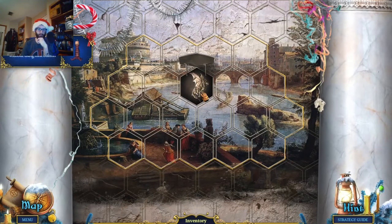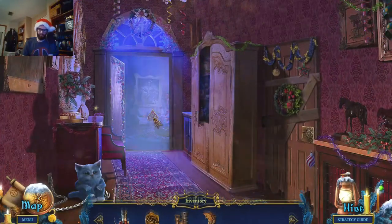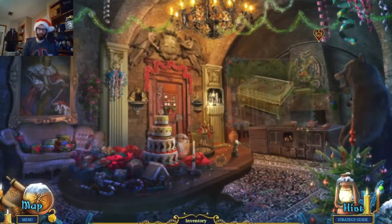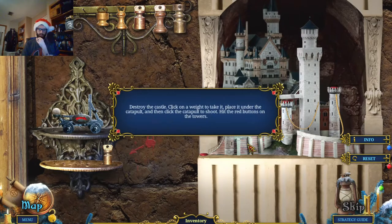Sherlock Holmes, complete 3 puzzle scenes without using the hint button. I don't want to use the hint button. So this is another dragon. This would go right here. Now let's do the weights. This shouldn't be difficult. So if you do that, okay, let's destroy the castle.